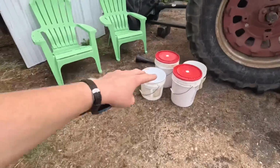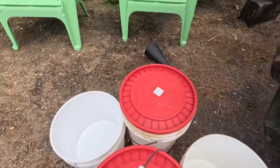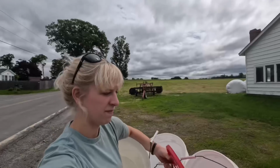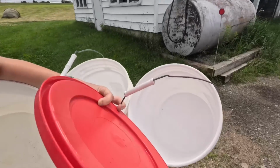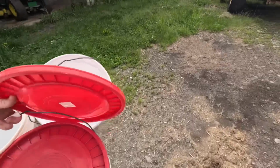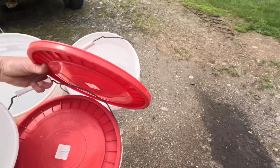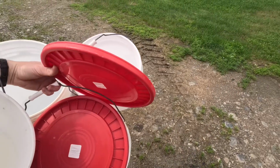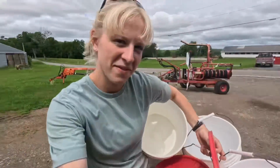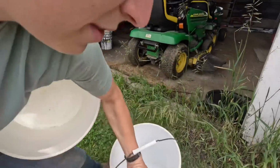I also have some covers, but I don't have 2, so we'll take these across first. I did clean them out really good first too. I washed them out with soap and water, so they should be clean enough. So it's on this side of the tractor, so no, this side of the tractor. I was having a brain fart. So we'll set these right here.